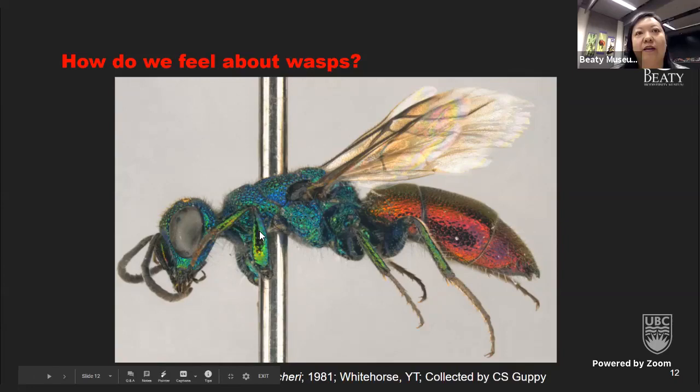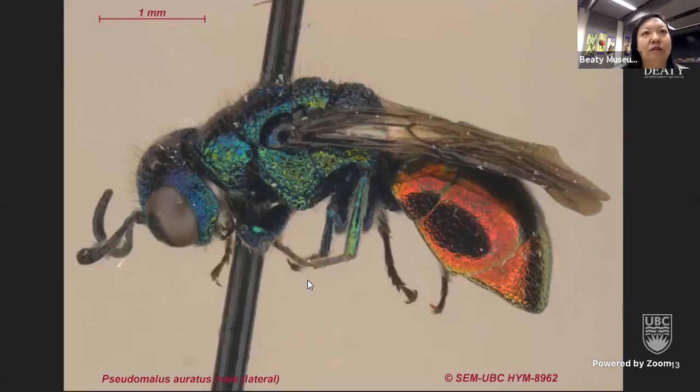So I've just got another slide too of a very similar cuckoo wasp. And I just thought I'd show this one too because it has the scale bar in here. So this is 1 millimeter. So this whole insect, this is a little bit smaller than the other one probably, is only a few millimeters long. But look at how beautiful it is with these different colors.